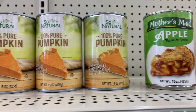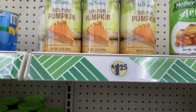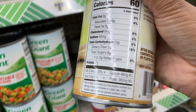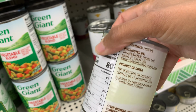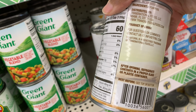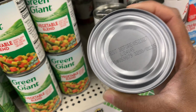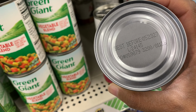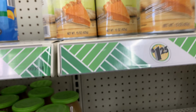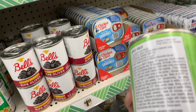First, I found these cans of 100% pure pumpkin, and I usually don't see these here, but because it's around Thanksgiving when I'm filming this, they did have a few in stock. What I like about this is that it is just pumpkin. There is no other ingredients in there, which is always a plus when you're looking at canned foods. It's always great to have canned pumpkin on hand for a variety of different recipes. Also, if you do have pets, it's really good for dogs as well to add a little bit of fiber to their meals with their food.